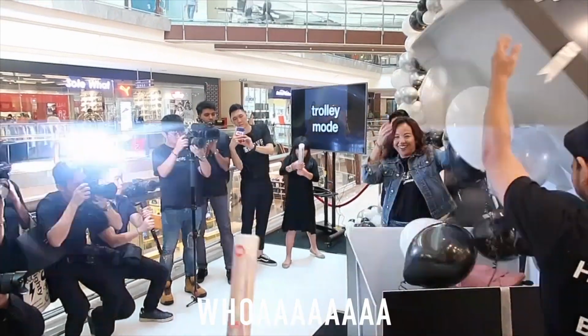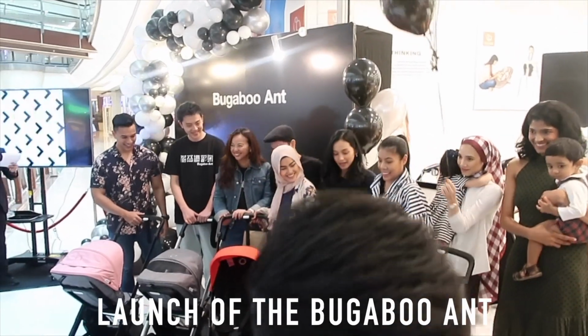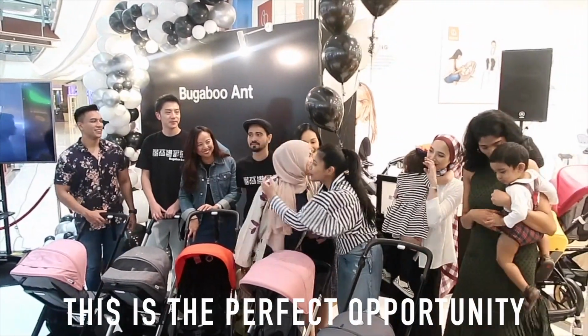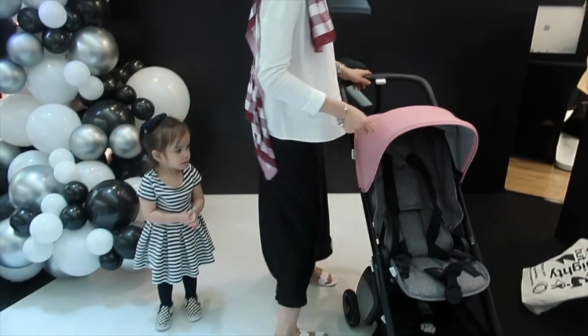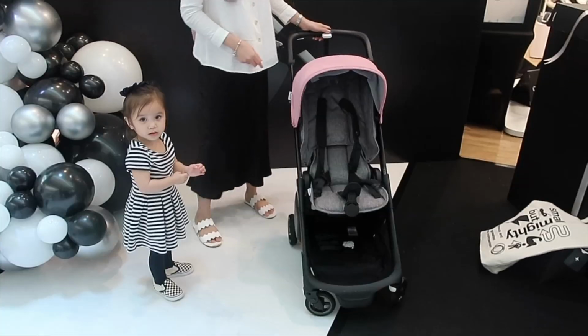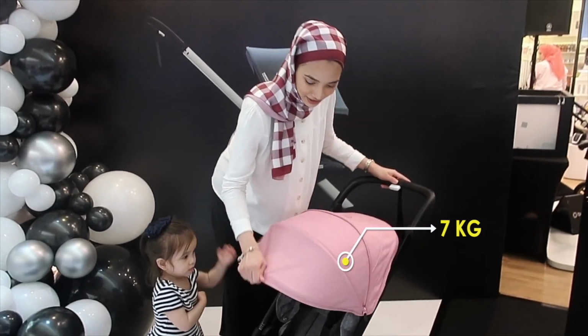3, 2, 1. Official launch of the Bugaboo Ant. So if you guys want to take some pictures, this is a perfect opportunity for you guys to do so as well. So this is the new Bugaboo Ant. It's very light. It's like about 7 kg. Okay. Go, go.